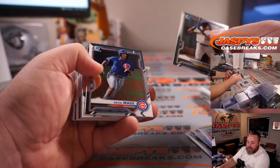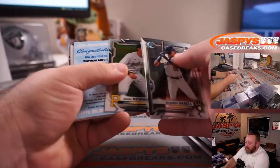They're going to walk him. They're going to give him first, Matt. There's no way you're going to pitch to him with an open base.